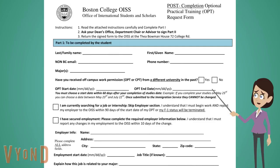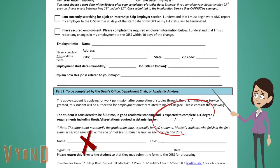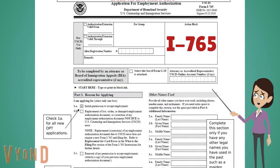The OPT application submitted to OISS must be filled out completely and include your chosen OPT start date and end date. It should also be signed by the proper advisor in your department with your program completion date filled in. The I-765 form must also be filled out correctly. An OISS advisor will review your documents and let you know if any additional information is needed.